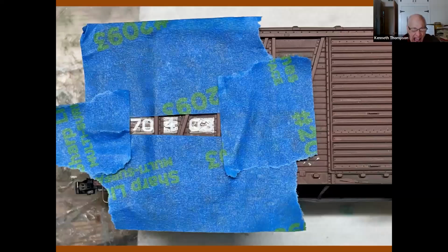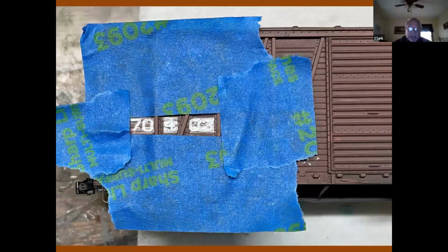And then I thought I'd try and blend these in with the rest of the car. So here I put on some tape to only expose the numbers. And then I realized when I took this photo that I hadn't really put any Solvaset on the thing yet. So I had to take the tape off and then get the decals to settle down.